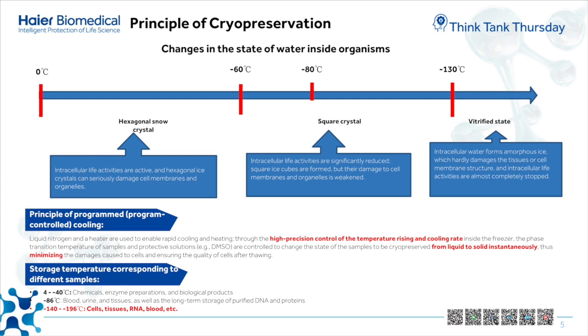Principle of programmed or program-controlled cooling. Liquid nitrogen and a heater are used to enable rapid cooling and heating through the high precision control of the temperature rising and cooling rate inside the freezer. The phase transition temperature of samples and protective solutions are controlled to change the state of the samples to be cryopreserved from liquid to solid instantaneously, thus minimizing the damage caused to cells and ensuring the quality of cells after thawing.